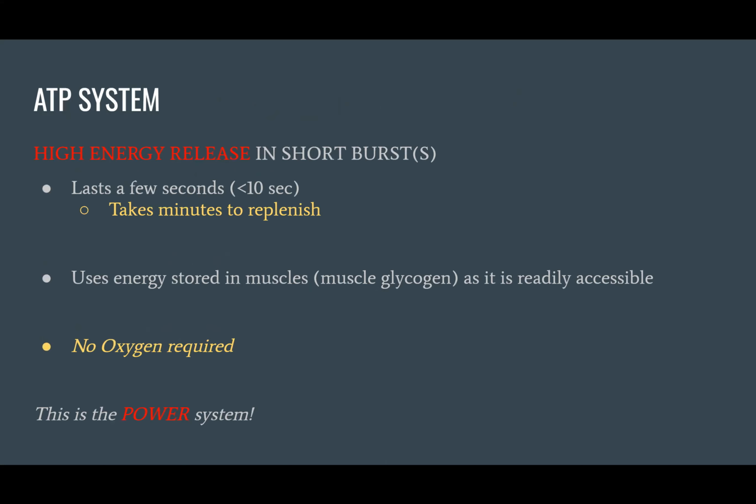What allows us to be explosive is the ATP system. Think of this as your sprint system. This is your jump system, the high energy release. So this is very, very light wood on the fire. This is almost like putting cardboard on a fire. It burns hot.